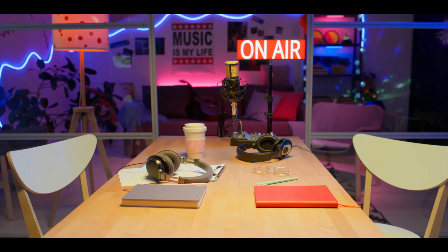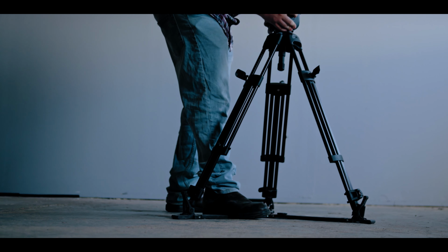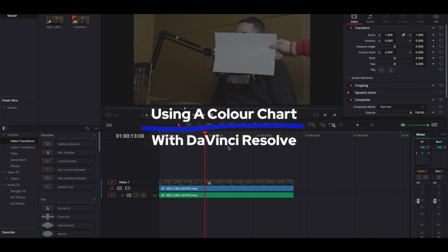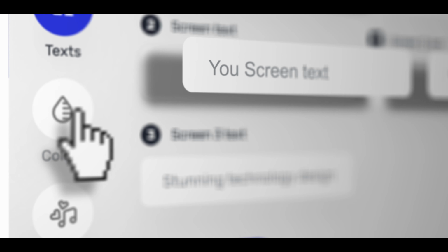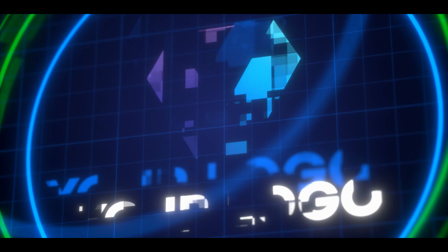Thinking about things like location, particular lighting, and deciding on camera angles can elevate your content and help it stand out from the rest. Consider adding graphics, text overlays, or animations to stand out even further. And don't worry if you don't know how. The Viddyoze animation engine makes it easy to create these additional visual elements without any design skills required. We have everything from intros to lower thirds to call to actions, you name it, which are all completely customizable to give your videos that extra professional touch.